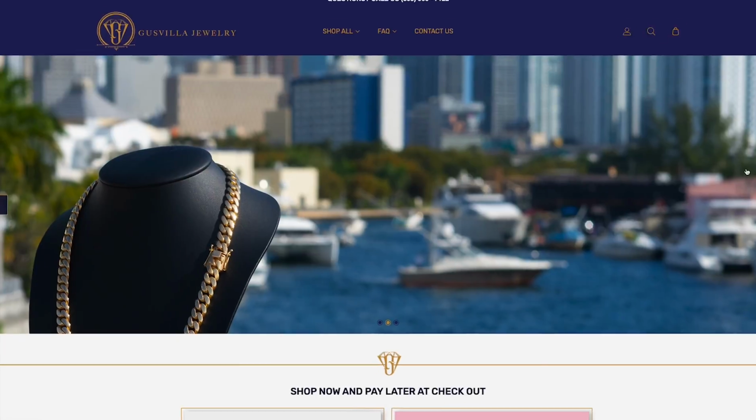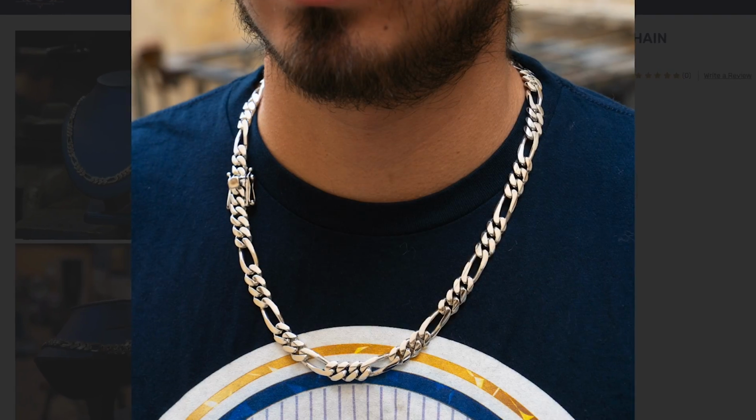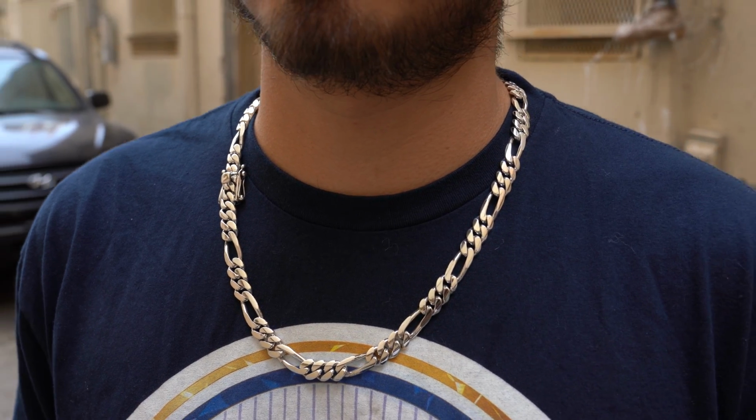Last week's Q&A Fridays, unfortunately, I made a mistake and said that they were going to be available on the website starting today. They're actually coming out this Friday. So by the time you click on the website today, you will see the Figaro chains and you can place your order for them in both silver and in gold.